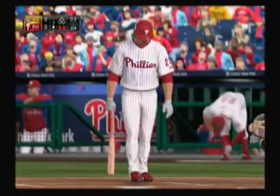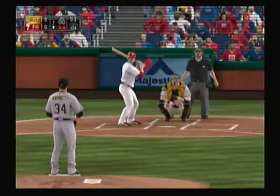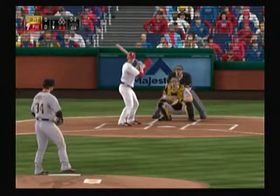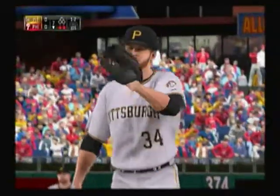Boy, I'll tell you, to be down 0-2 against a guy like this with the stuff he's got tonight, not a comfortable spot to be. Come on, hang something there. Now the pitch. Good waist pitch, 1-2.